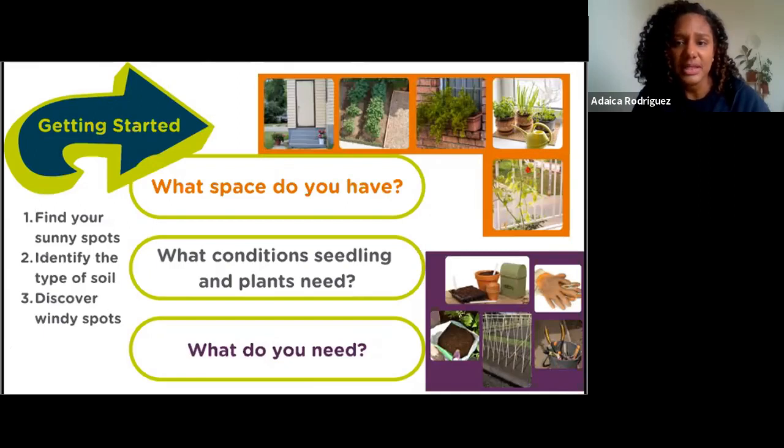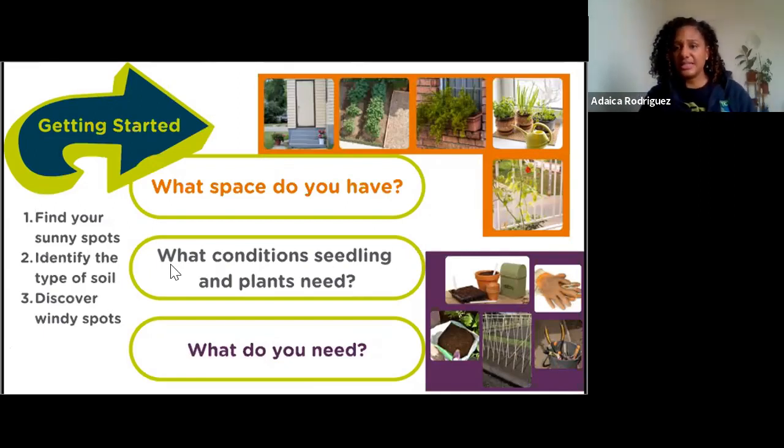Then what conditions seedlings and plants need. So we're going to look at these 3 different points: finding your sunny spots, identifying the type of soil you have out in your gardens, and discovering windy spots.